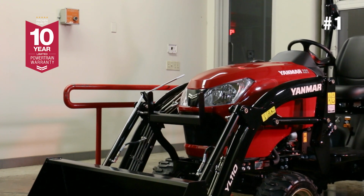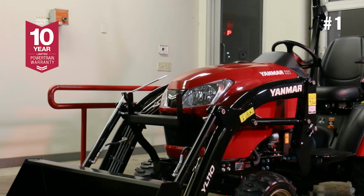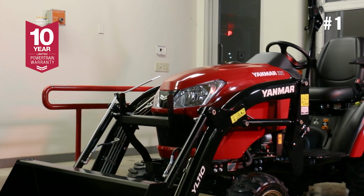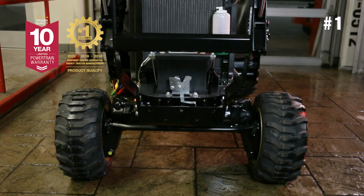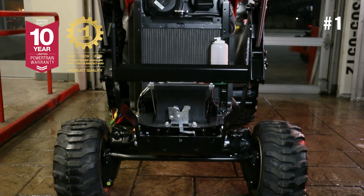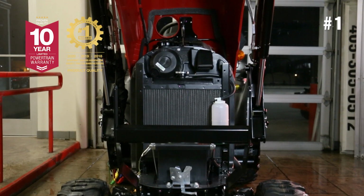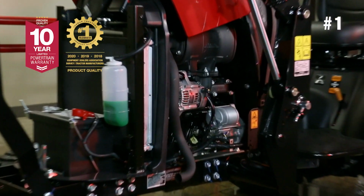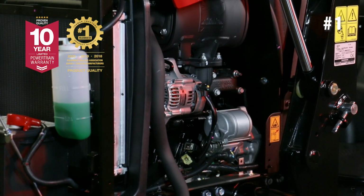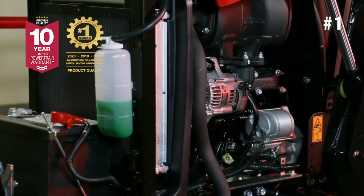The warranty is transferable, so if you happen to purchase one used, if it's within that 10-year period, you will likely still have some warranty left. Now, 3 years in a row, Yanmar has been ranked number 1 in product quality by Equipment Dealers Association, so dealers and customers alike who have Yanmar products are overall more satisfied with the quality Yanmar provides over other tractor brands. And Yanmar backs their quality by giving you the best warranty you'll find on any tractor in this category.